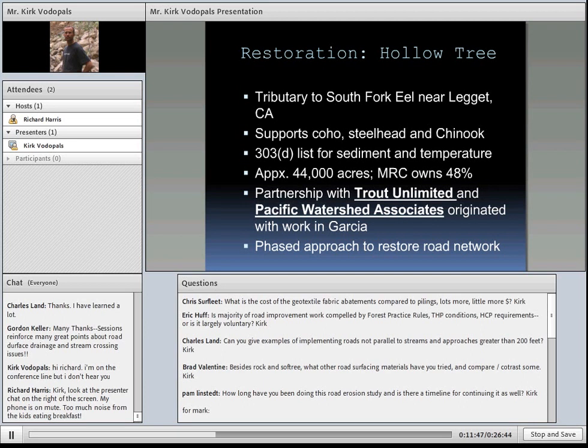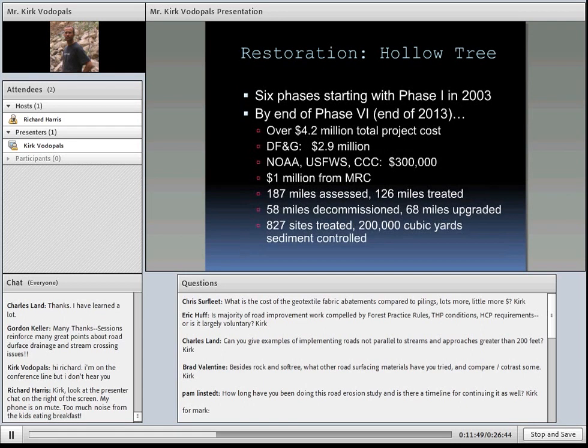So the first phase in Hollow Tree restoration started in 2003, and by the end of phase 6, which is projected to be the end of 2013, the total project cost will be around $4.2 million, $2.9 million coming from Fish and Game and $1 million from MRC. 187 miles will have been assessed, and 126 miles will have been treated by then.